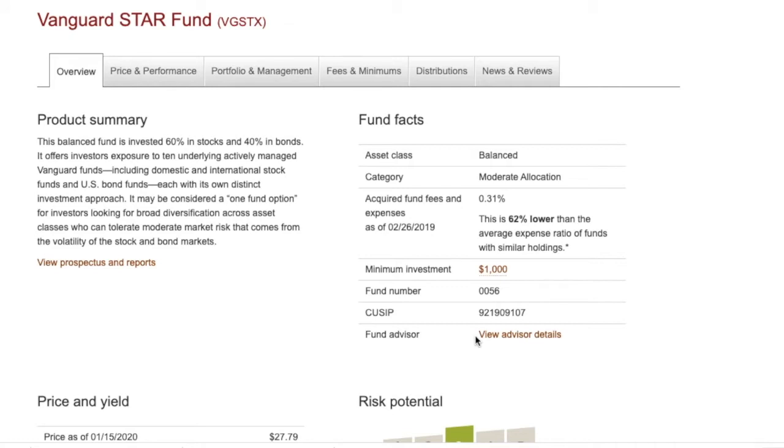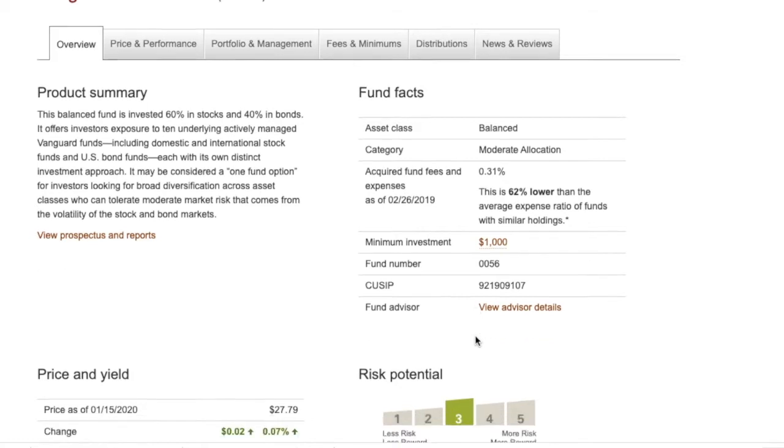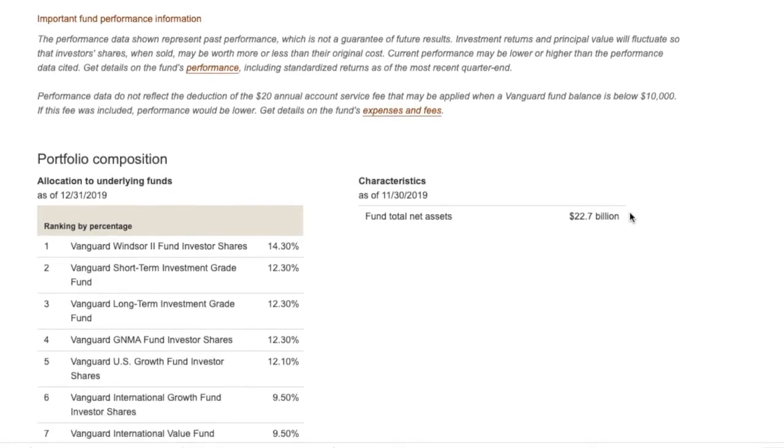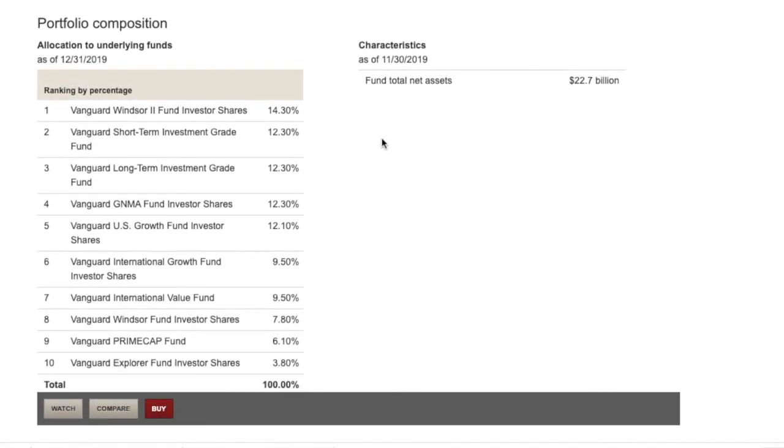I'm only buying two. One of them tracks the S&P 500, and the other one is the Vanguard STAR Fund. It has 60% stocks and 40% bonds, which is a good diversification tool for me because my current portfolio is mostly stock index funds or ETFs. Anyway, it has about 10 actively managed Vanguard funds, which cover a lot of different things, and that's why the expense ratio is also higher than the one that tracks the S&P. But I think it's worth the extra expense to get a wider exposure to different things.